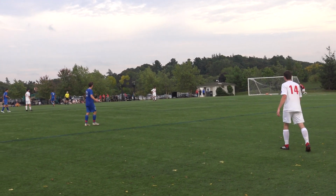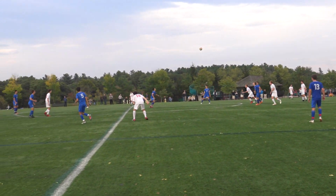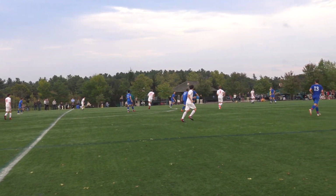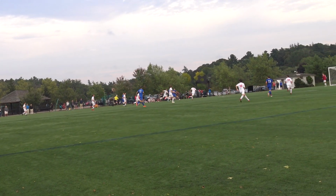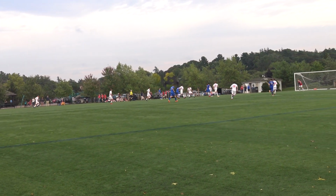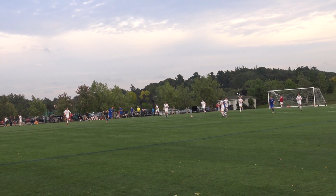Goal kick for Natick. Puts it down the middle of the field. Rex is after it. That's Matt off his head. That's Luca to the side to Ben Kaplan. Ben to Jacques. Jacques to Luca. Back to Jacques. Jacques on his left foot. He shoots it. Gets blocked. It's to the middle of the field.